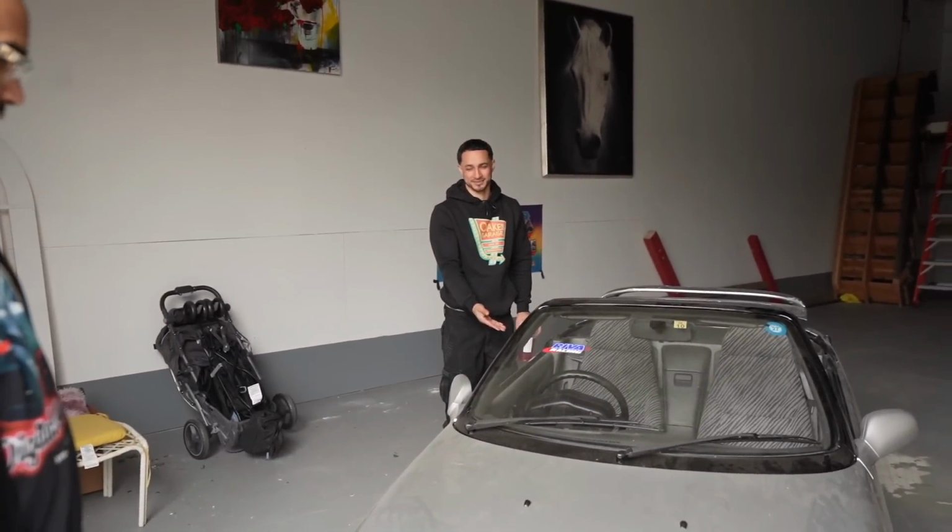Spoon kept talking about wanting an S2000 real bad. We were talking about this a lot. It's a poor man's S2000. We could say that. The biggest stretch of a definition ever.